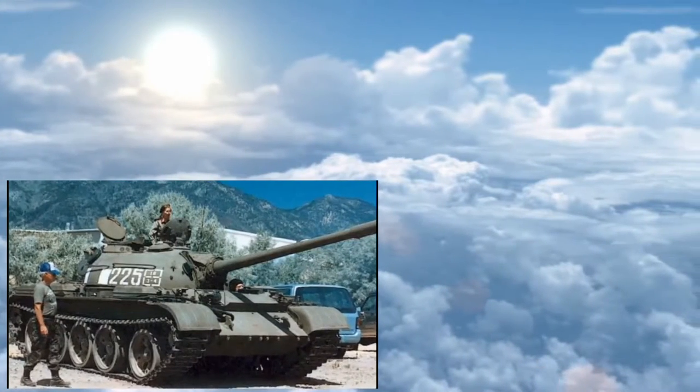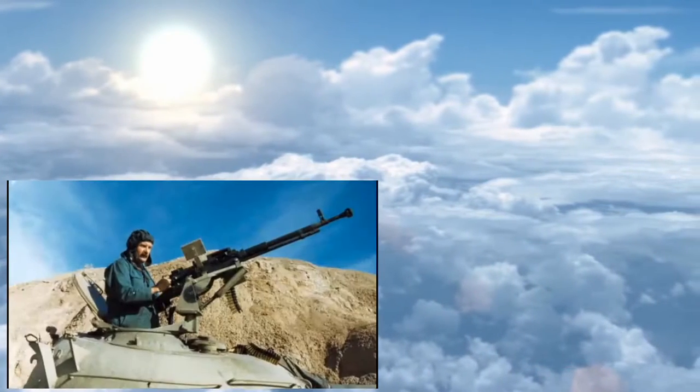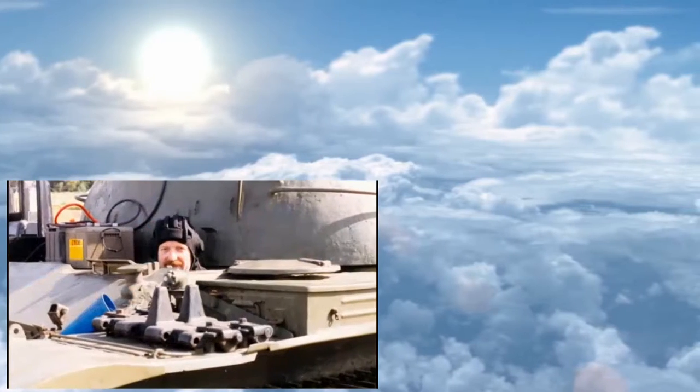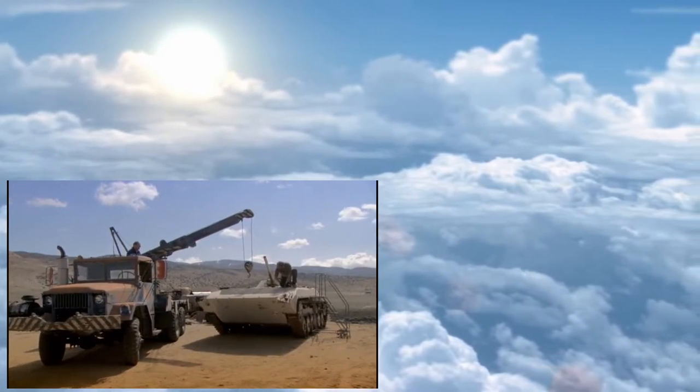I drove that tank for many years and used it in film work, such as Tank Girl and Courage Under Fire and Mars Attacks and a couple of other ones I don't want to mention.